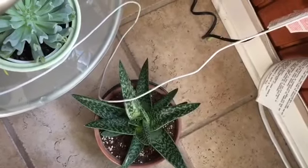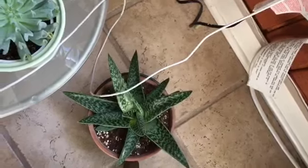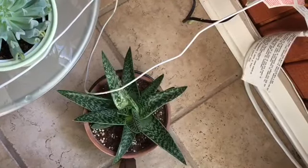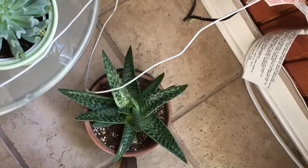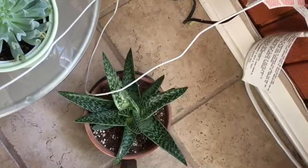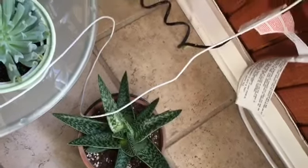And then let me see if I can get a shot down here. I have an aloe plant under that cord, but it is hanging out inside for the cooler months. So that is, I think it's called a zebra aloe. And that is a really tough plant. So it seems pretty happy down there.